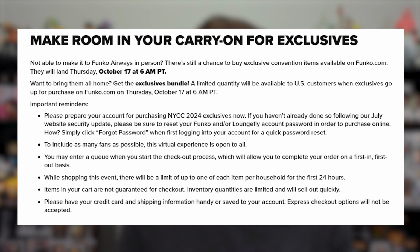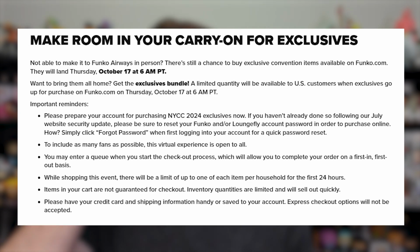The next bullet point states, to include as many fans as possible, this virtual experience is open to all, so it's not just open to account holders like they've done in the past. Next, you may enter a queue when you start the checkout process, which will allow you to complete your order on a first in, first out basis.